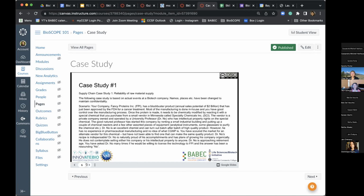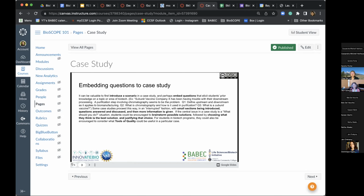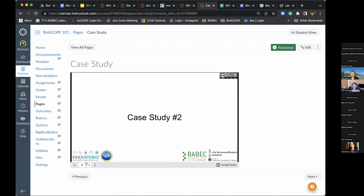So their examples are here, and you can see that there's some templates that you can use to help you write your own case studies on here. Okay, so that's that example.